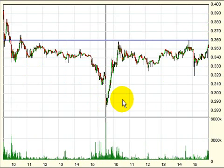The intraday perspective shows us the price did break below that minor supporting level of 29 cents per share, and actually the charts will show you that it dipped as low as 28, although had you been waiting for a fill at 29 you probably would have got in.